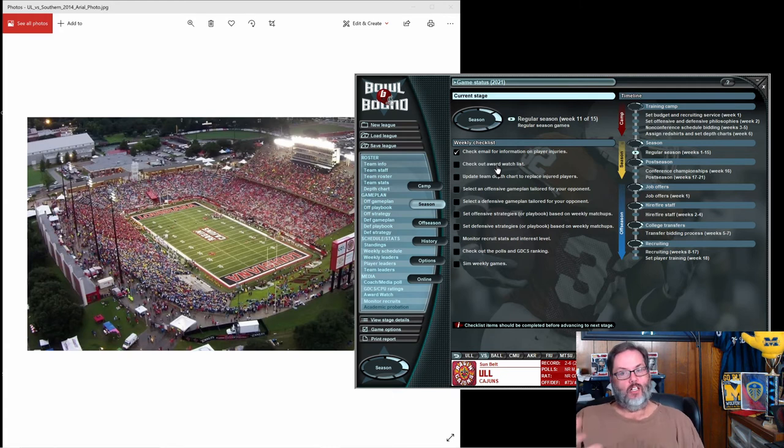Just depends. A couple of those weeks, I brought in a cornerback because I wanted somebody in the secondary. I consider that a major need position. But that's my decision to do that.